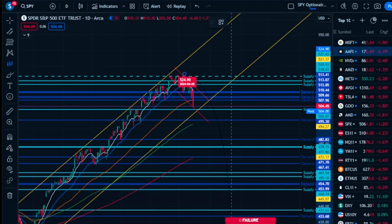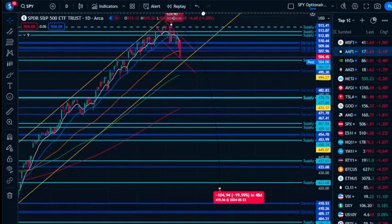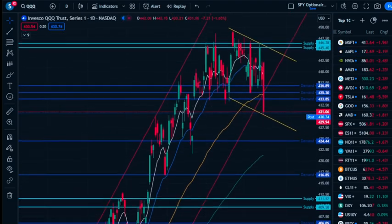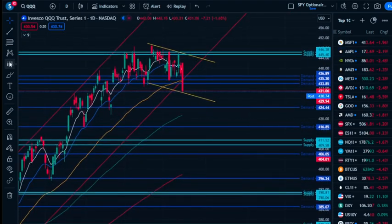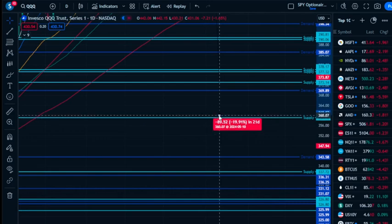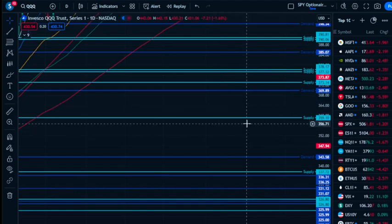That would put us, basically, if we lose 419.95 on SPY, sorry, you can't see, there you go. That puts us in a bear market. And on the Qs, a bear market starts, let's see here, we got to go a little bit lower. So bear market on the Qs, look at that, I have a level right there. 359.1 puts us in a bear market on the Qs.